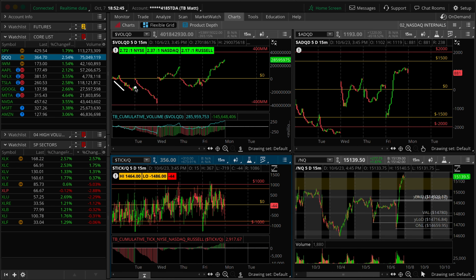Volume flow is not as bad on the Monday session, but certainly just as bad on Tuesday in comparison to our S&P. And just like the S&P, we did not get substantial inflows on the Friday rally. Net flows on the week are negative 145 million.